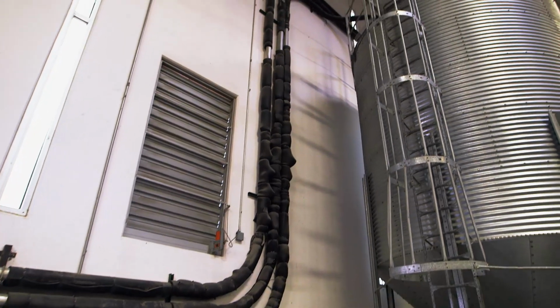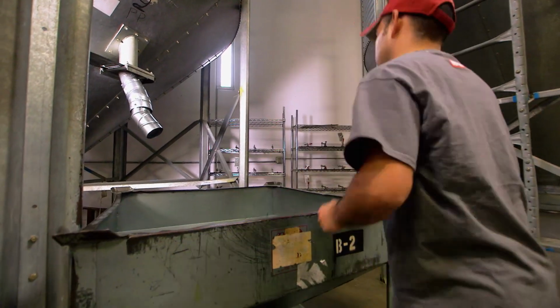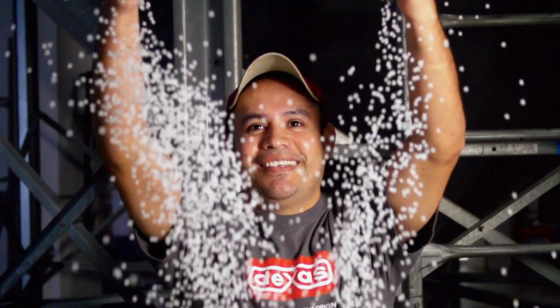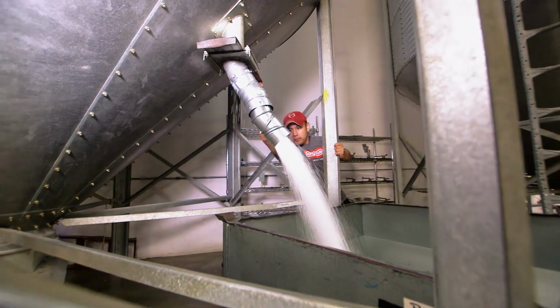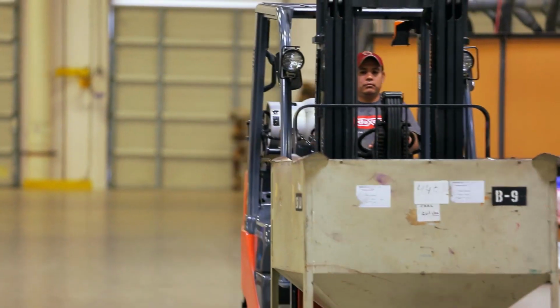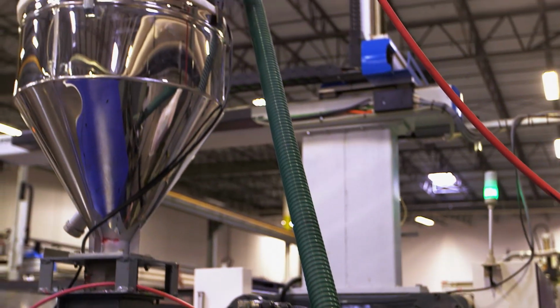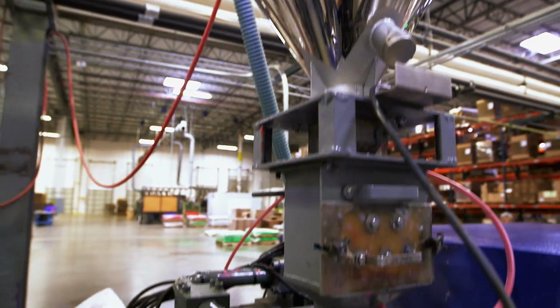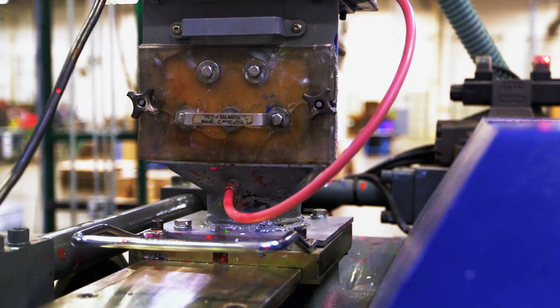The beads are then delivered to large holding silos until they're ready to be brought into the factory. We have just the man to do it. Jose dumps the plastic beads into a super strong bin, then picks up the bin with his trusty forklift. The beads are moved into the next room and loaded into a hopper. From here, the beads get fed into the plastic bead's best friend, the injection molding machine.